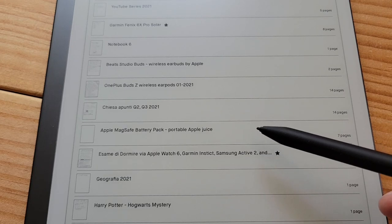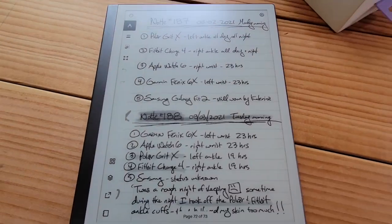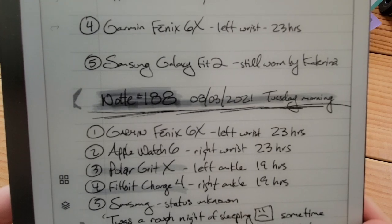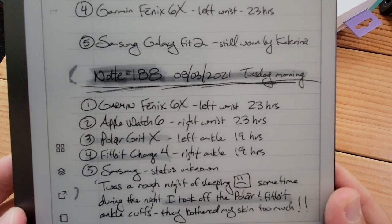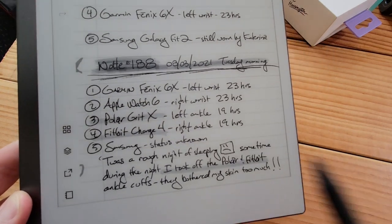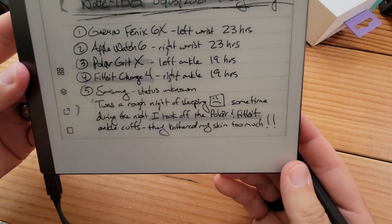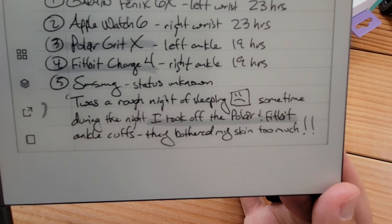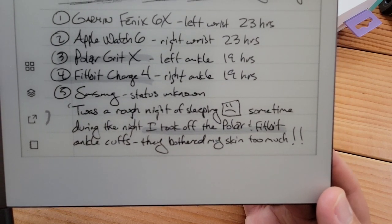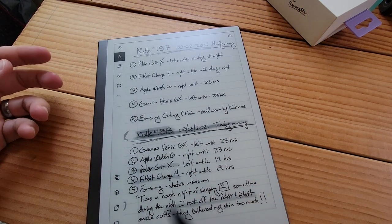For example, another one that I've been writing, these are all my notes on my sleep study that I've been doing for the past, well, you can see right here, Note 188 from August 3rd. I wore my Garmin to bed, my Apple to bed, my Polar X to bed, the Fitbit Charge, and Samsung. I don't know if one of my kids was wearing that to bed. 'Twas a rough night of sleeping. Sometime during the night, I took off the Polar and the Fitbit both because they're on my ankles and they bothered my skin too much. So there you go. You can write in normal font.